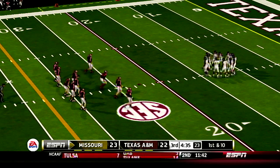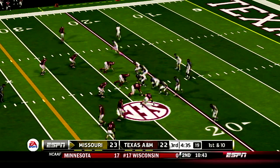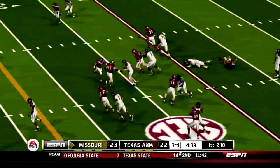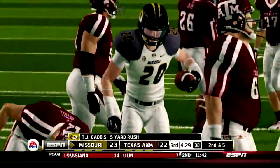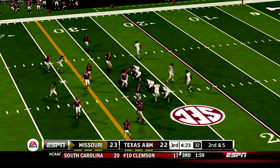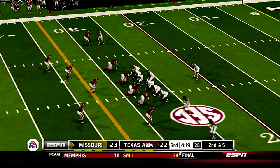I was really impressed with their last series. They came out with a focus on the passing game, and the offense got the job done. We'll see if they have the same strategy here. Nice run there. Missouri with a 1-point lead.